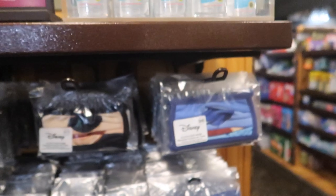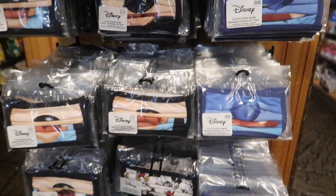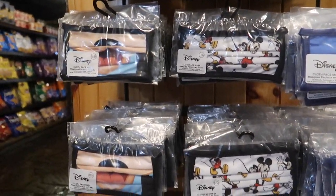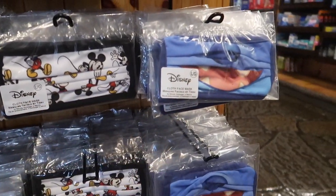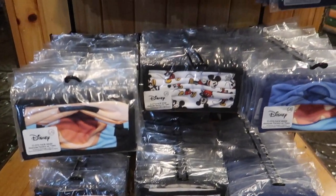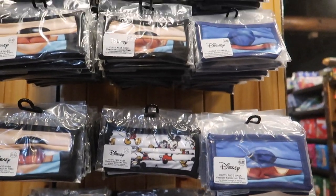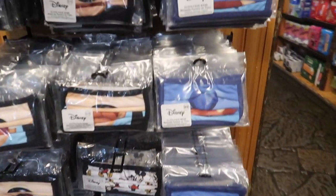And these are the masks that they have right now. They have Mickey and Stitch mediums. They have a large Mickey, Goofy medium. They have large and Mickey and Stitch, and of course, Goofy. Of course these things change as they get shipments in, so by the time you get here, it's very possible there'd be more selection of masks. But for right now, the masks are only being sold at the Meadows Trading Post.